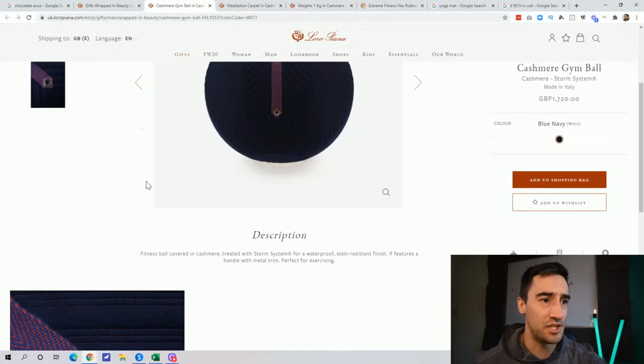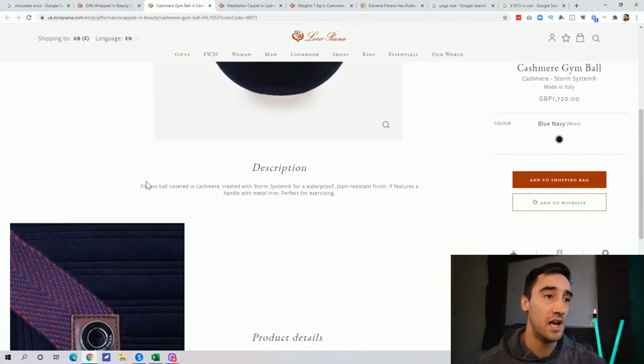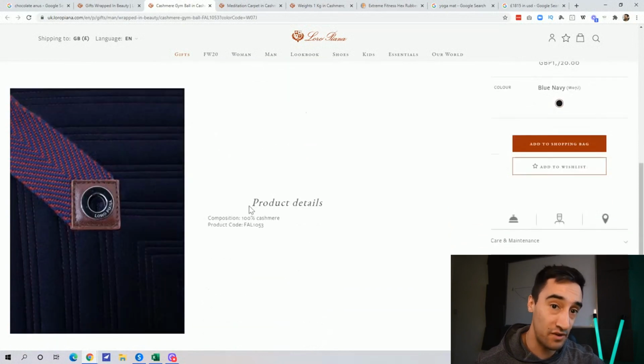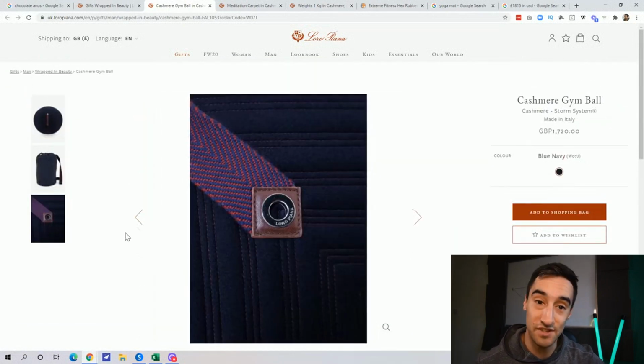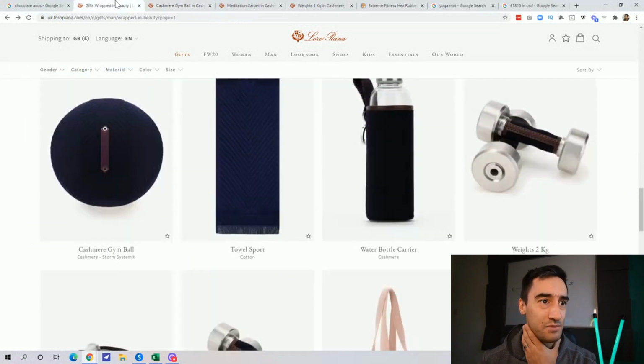Fitness ball covered in cashmere, treated with storm system for a weatherproof, stain resistant feature. Features a handle with a metal trim, perfect for exercising. Doesn't even tell you the weight. Literally doesn't even say the weight, but we do know that it's 1,720. Made in Italy, beautiful, beautiful cashmere. I don't doubt the quality of the material, but yeah, that's absolutely bananas.